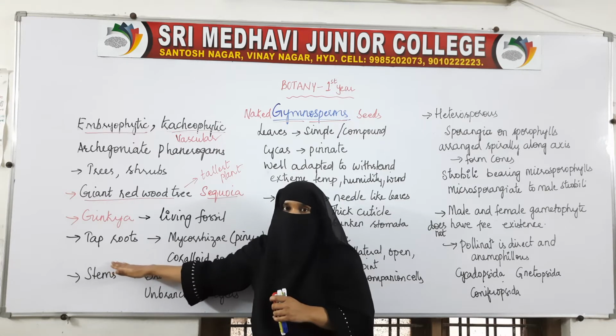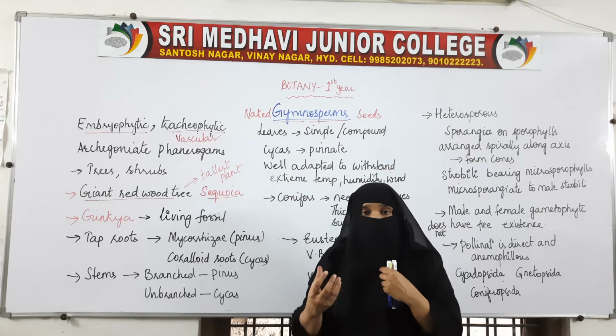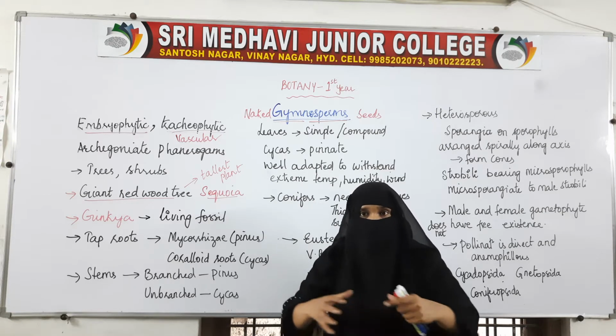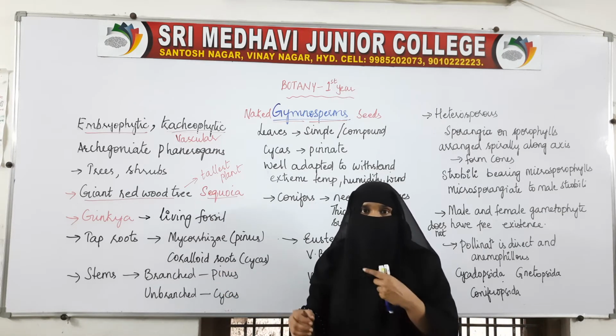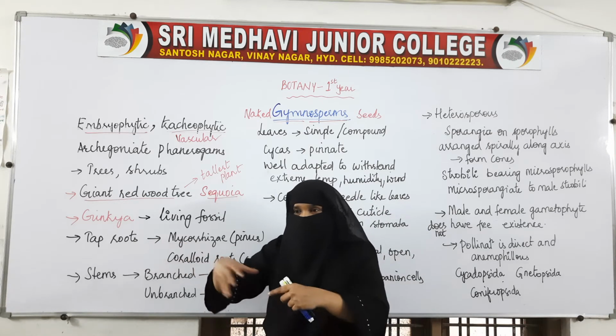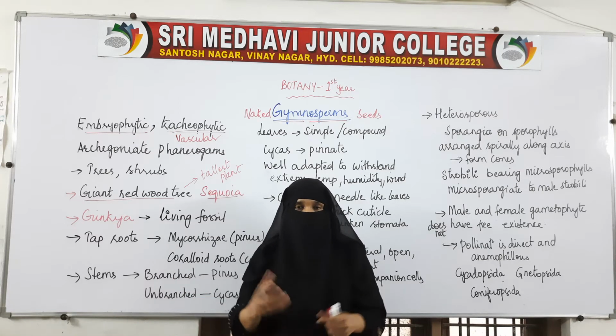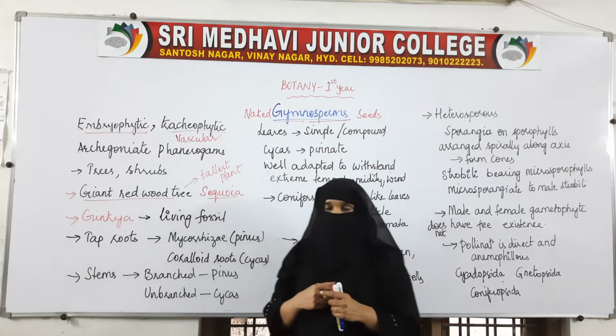Tap roots. Tap roots will hold the plant inside the soil, and there will be branches also. They will spread to a larger distance so that they can hold the plant properly.